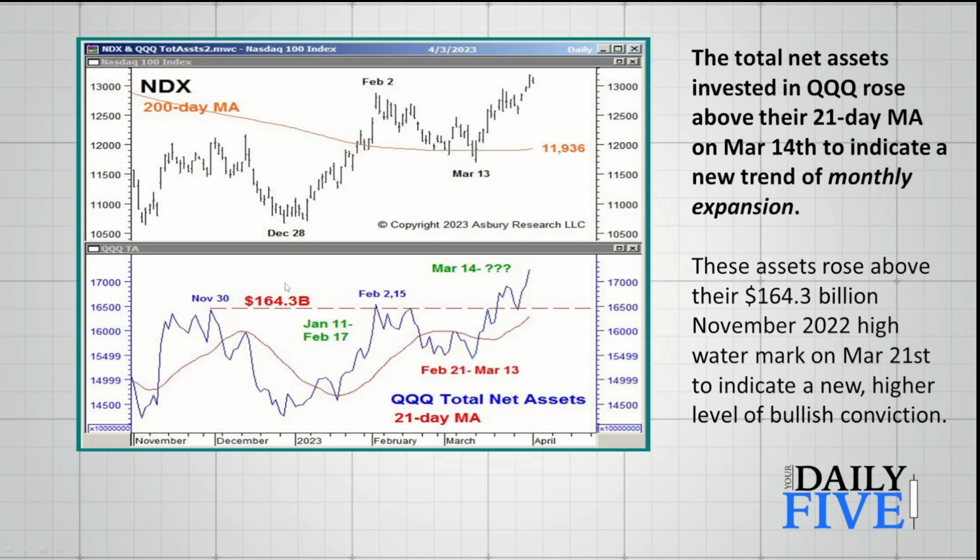Tried to take out that area again, 164.3 billion on February 2nd. Failed. That was another top. We actually broke through there on March the 21st, right where I'm circling, came back, tested it, and moved higher. The market believes that this $164 billion area is a big deal, that it's important. And the fact that the Nasdaq 100 is a typical market leader and it's showing this kind of strong tactical conviction, I would call it, I think is a really important piece of the market going higher from here.